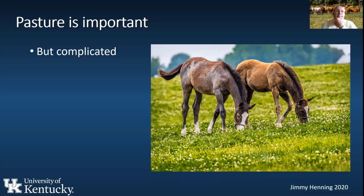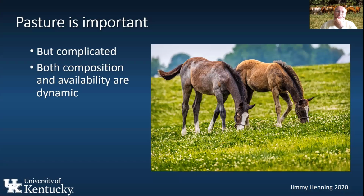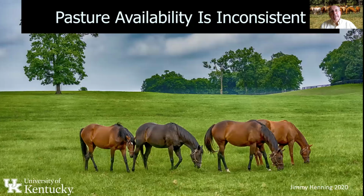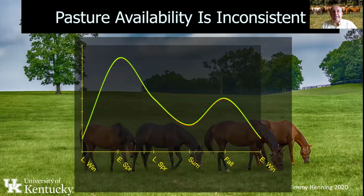So pasture is important but complicated in that both composition and availability are dynamic. Of course, pastures are dominated by our cool season forages, and we have the typical peak of production in the first half of the year, followed by slower production in the hotter and drier periods of the time, and then tailing off as we get cold. And as a result, pasture availability is inconsistent.